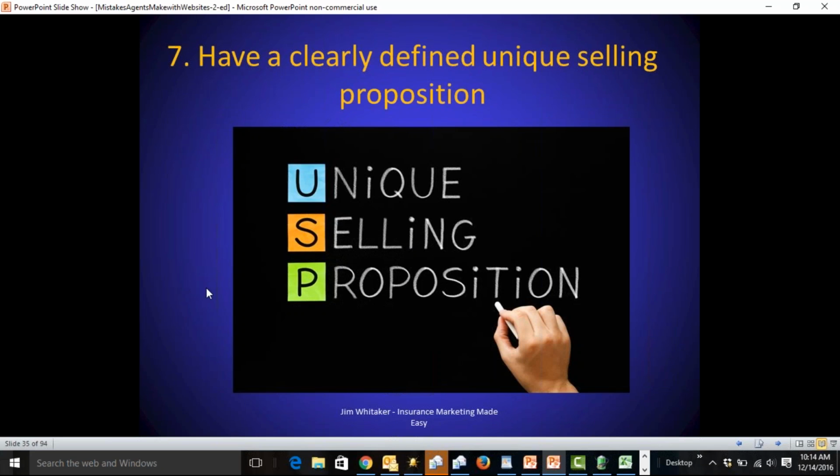And then this is a big one. Have a clearly defined, unique selling proposition. If you haven't taken the time to develop one, again, you're missing out on a huge opportunity, because here's the problem. When people get to your website, if they can't differentiate you from the last 7 they've been to or the next 5 they're going to go to, they're just going to forget you. They're not going to do business with you. They're going to walk away. This costs you conversions. It shows up as bounces in your Google analytics. And we're going to get to all that in a minute. But let's just look at a couple of agencies that have good, strong, unique selling propositions.